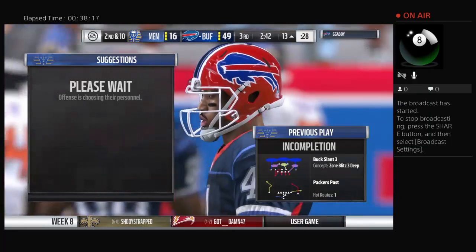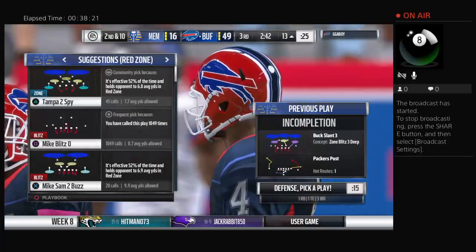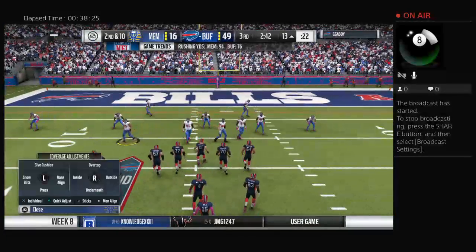I think pressure is always the first way to go. You love pressure. I love it. We'll see if they dial it up this drive. So the incomplete pass brings up 2nd down.